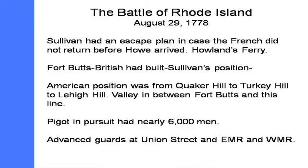So Sullivan, again, was in, I think you'd probably say, an advantageous position, because if he decided to evacuate the island, all he had to do was cross Holland's Ferry, a relatively short distance. And yet, that was his plan. That's what he wanted to do, if necessary. But what he decided to do was to take a stand.